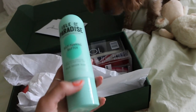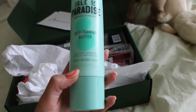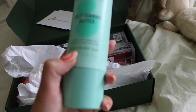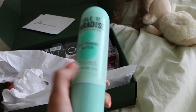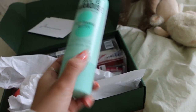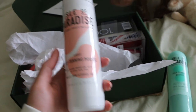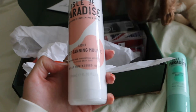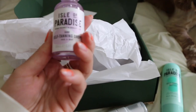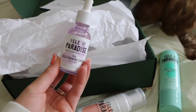They mentioned to me that they have a body moisturizer. So this self-tanning butter. Yeah, Hello Golden Glow with color correcting actives to even skin tone. That's nice. So I will use this before fake tanning. And Hello Golden Glow, so I'm assuming it's going to give a beautiful glow for your skin. This is Light Self Tanning Mousse. And these should be drops, I think. These are in dark. I have them in medium and they're amazing. I use them for my face.